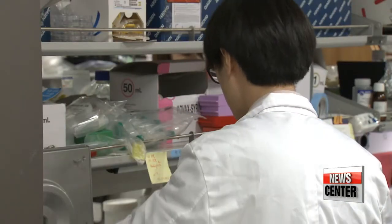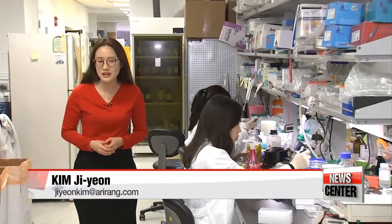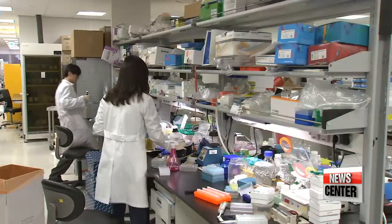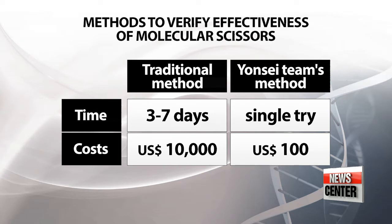The technology is expected to significantly reduce the time and cost to verify the effectiveness of molecular scissors used in research. Traditionally, it took a researcher almost a week to look into less than 20 target DNA. Also, the cost to carry out the verification process has not been cheap. It usually costs around $10,000 to verify the effectiveness of several hundred types of edited DNA.